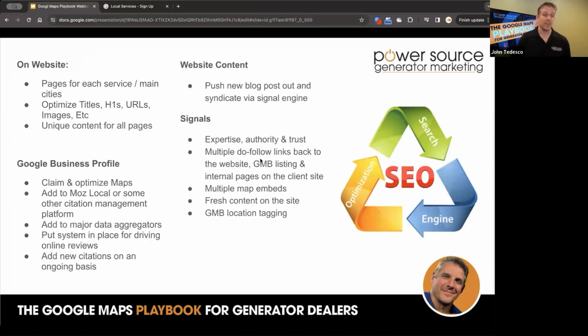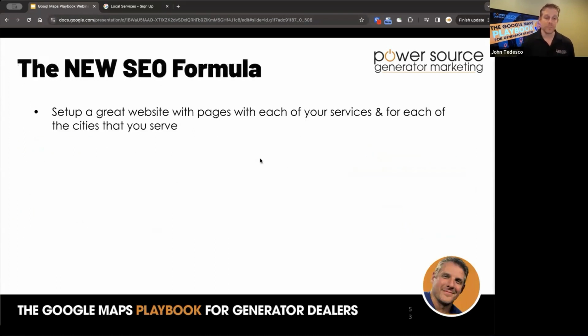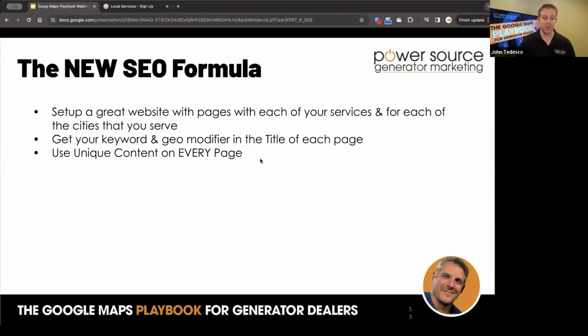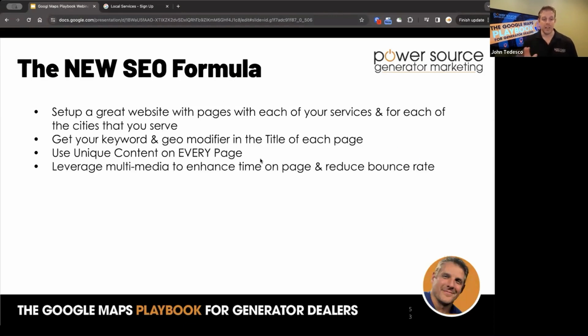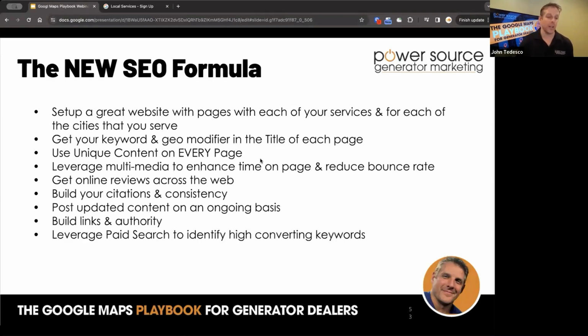So, and then here's everything you could do on your website, your Google profile, your website content, your signals. I'm going to give that to you in a download. You set up a great website, get your keywords and geo modifiers in the titles of each of those pages, unique content in every page, leverage multimedia, get online reviews across the web, build your citations, post updated content on an ongoing basis, build links and authority, leverage your paid search to identify high converting keywords, like generator installation in those towns that you're not exactly ranking for, and run pay-per-click ads in those areas to help place you in those other pieces.